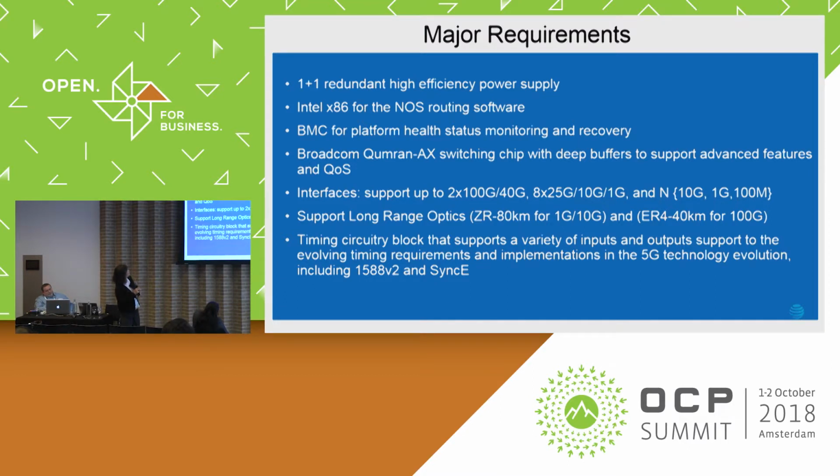All right, so I'm just going to highlight some major requirements. Like I said, the detailed spec you can download from the wiki page. It has all the detail. It needs to have a redundant, very efficient power supply. It needs to have a CPU for the NOS to run the routing software.